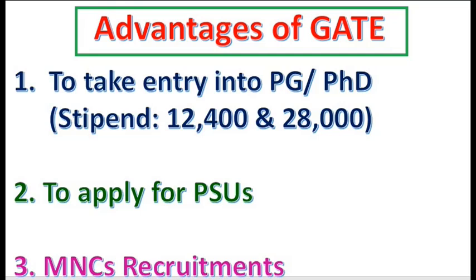And it is also useful to apply for the PSUs, public sector undertakings. There are many public sector undertakings. Once you get a job in a public sector undertaking, you will be in silver clouds. You can enjoy your life. There are many public sector companies, especially Maharatna, Navaratna, Miniratna. They are recruiting. A few examples: BARC, Bhabha Atomic Research Centre, GAIL, HAL, IOCL, NTPC, NPCIL, ONGC, DRDO, etc. All these organizations recruit their employees based on GATE rank only. So the GATE score is useful to get into public sector undertakings.